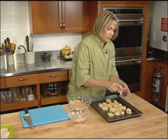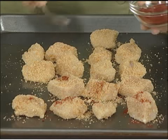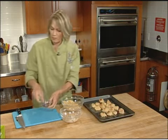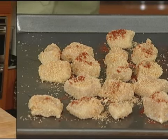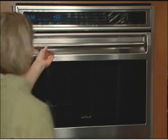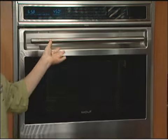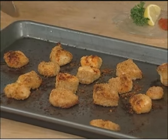Okay, here we go, a little bit of paprika. Just for color, just for fun. And then I'm going to give them a very light spritzing of oil from my spray bottle. They'll cook for about 30 minutes. Okay, let's check them. Oh, they look great. Golden brown, crispy baked catfish bites look wonderful.